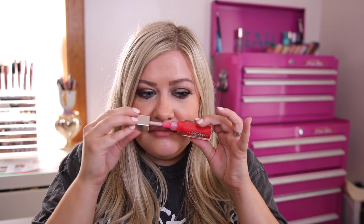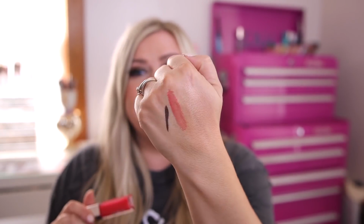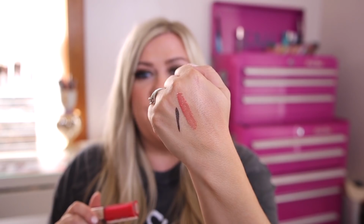You get a lot of pigment out of this, but it's not going to look as crazy as this, and it has like a spicy type of scent to it. It's fruity but spicy. This is what the swatch looks like. It's just going to give this beautiful red tint to the lips. I really like this so far. I think it is so much fun, and I love the plumping aspect.